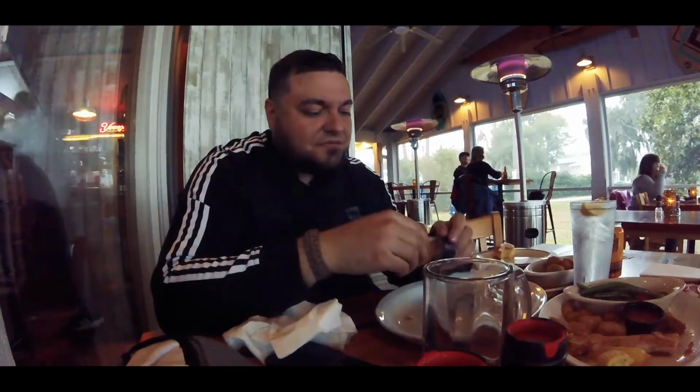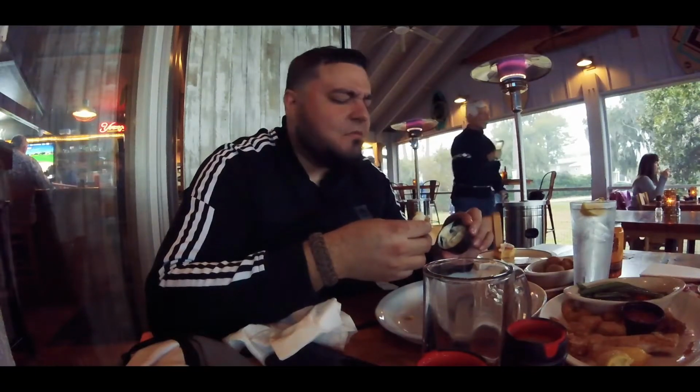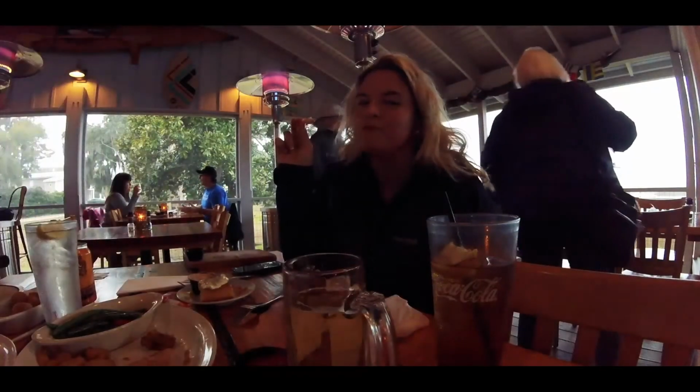This is a flounder. They got me making faces out here in public. Put a ton of sauce on there. Can't even deal with y'all right now. I asked for the inside.